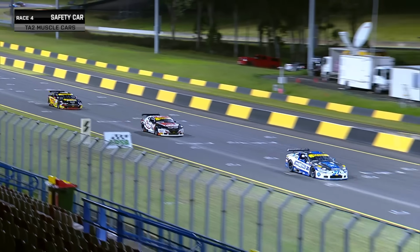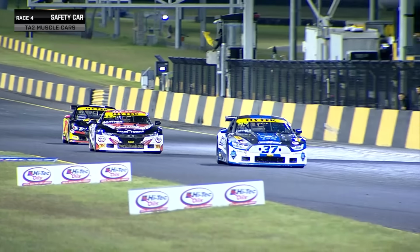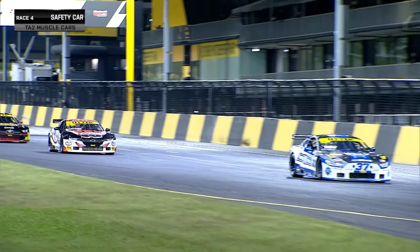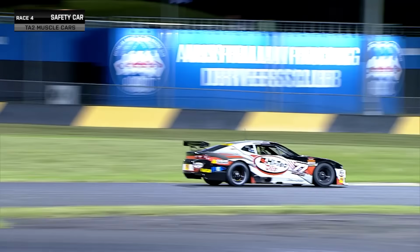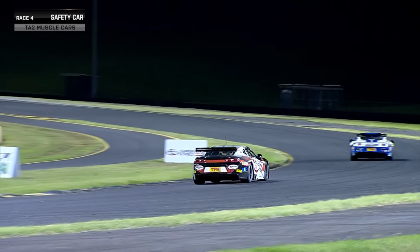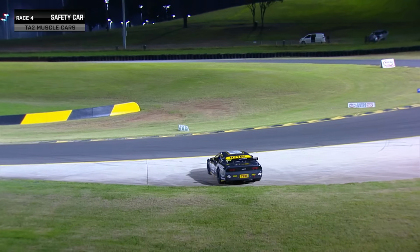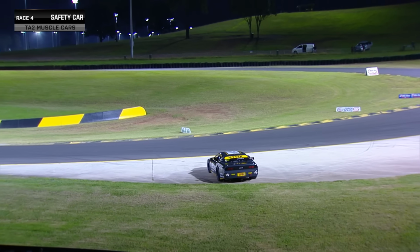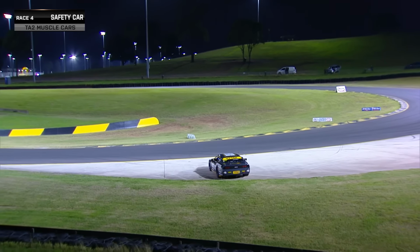So this will bring us back under caution. It'll bunch everybody back up. Let's have a look. Hazelwood has come from, now was it 16th or 17th? 17th. No, Jackson was 17th, he was 16th. So right now, he's come from 16th to 3rd. Now remember, before, Tommy Gunn, he came from 18th to 4th. Yep. So it has been absolutely going on.